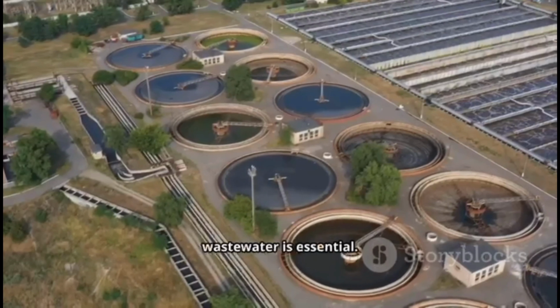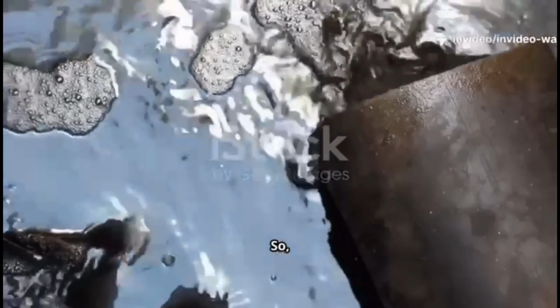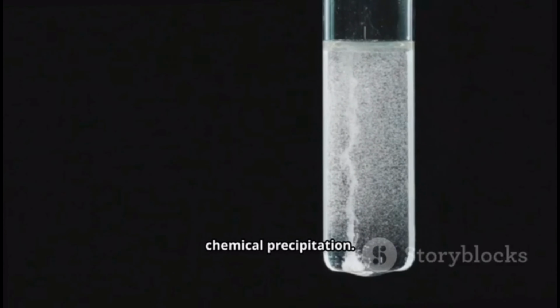Cleaning industrial wastewater is essential. We must stop pollution at its source. So, how do we get these nasty heavy metals out of the water? We have some really clever scientific methods. One of the most common and oldest tricks is called chemical precipitation.